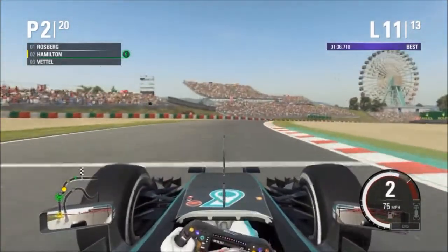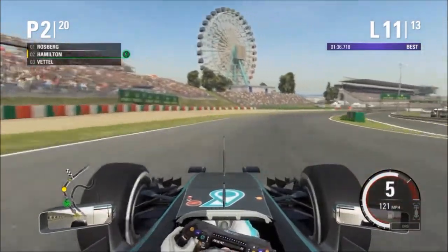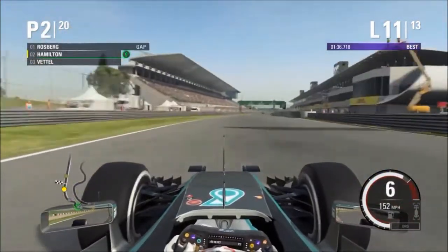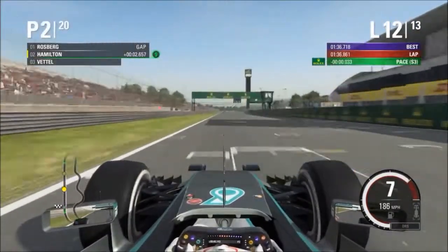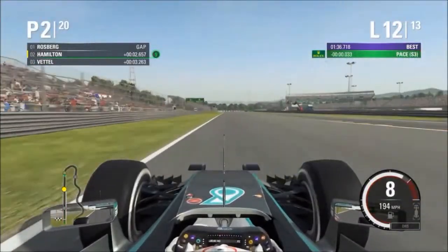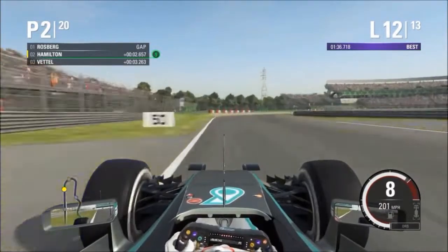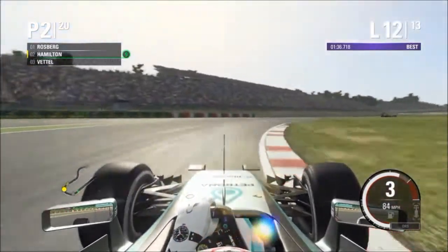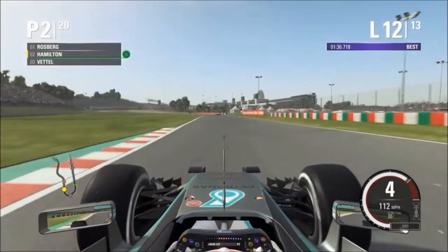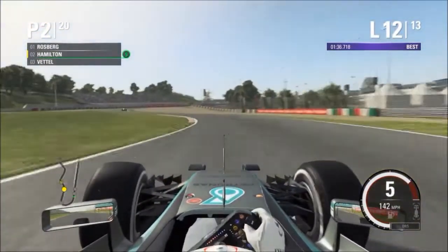I think this has been a pretty solid lap for us as we're coming up to the line to start lap 12. What is the gap to Rosberg? It's under 3 seconds, so we've taken a huge chunk out of his lead on that lap alone. If we can do that again in this lap, we'll pretty much be right on him as we start the last lap.